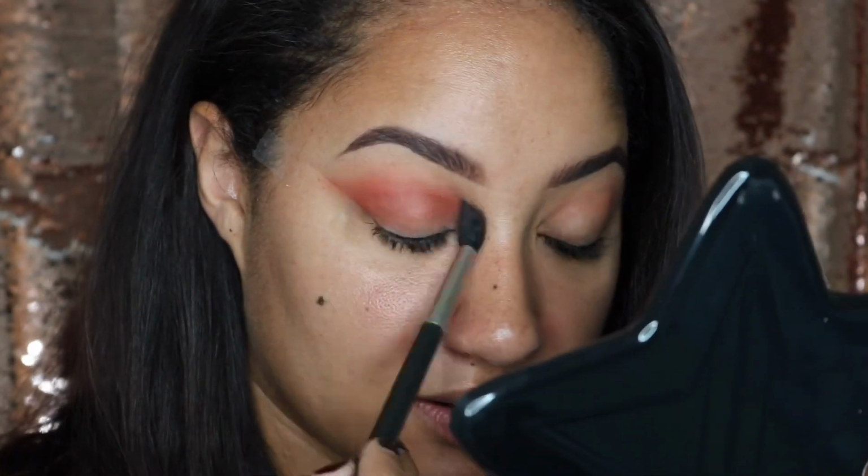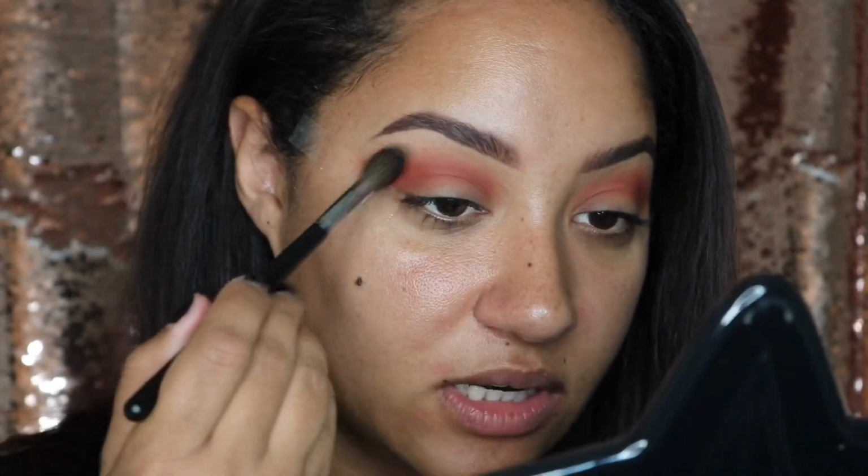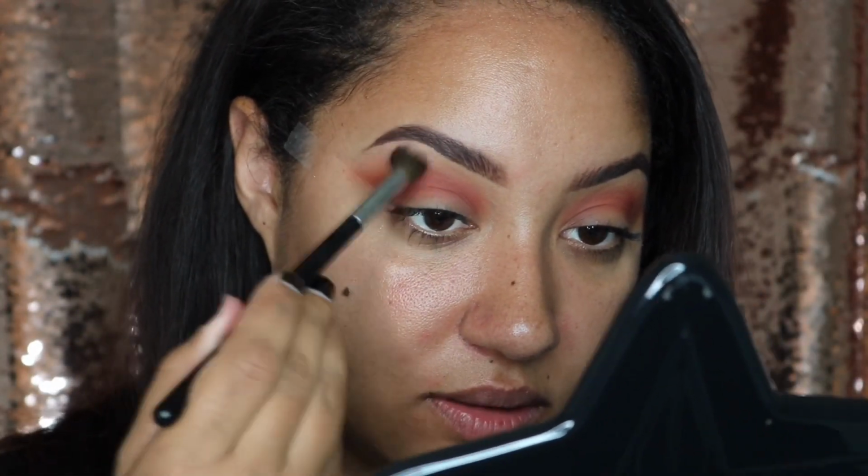This one is insanely pigmented, as you can see, like crazy pigmented. I'm gonna go ahead and take that other brush that had the peach on it, and I'm just gonna go ahead and just kind of blend this out.